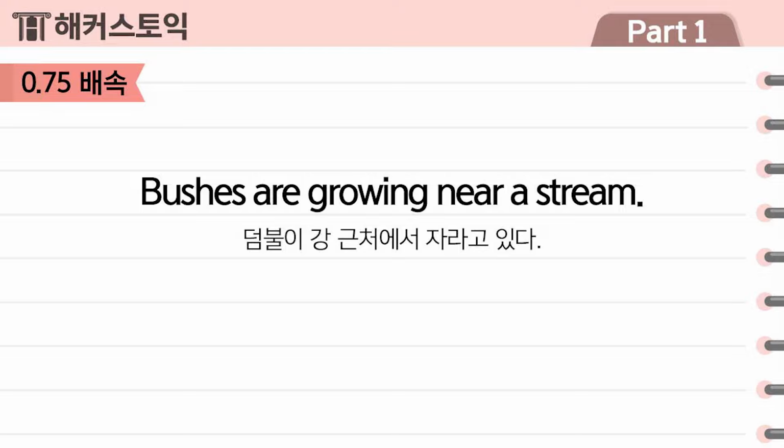Bushes are growing near a stream. Bushes are growing near a stream. Bushes are growing near a stream.